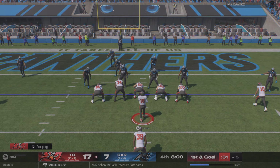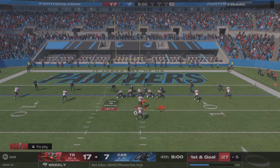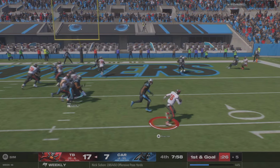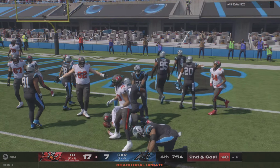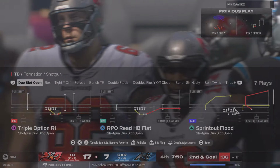Here's a chance to put this game away. First down and goal. No handoff. He'll keep it himself, and he'll plunge forward to the 2, setting up second and goal.